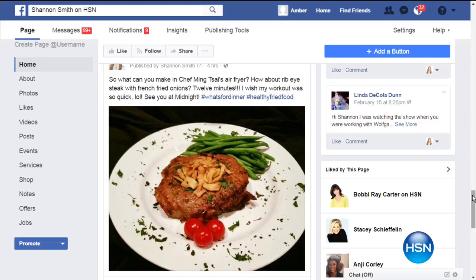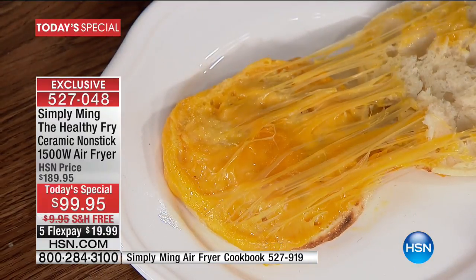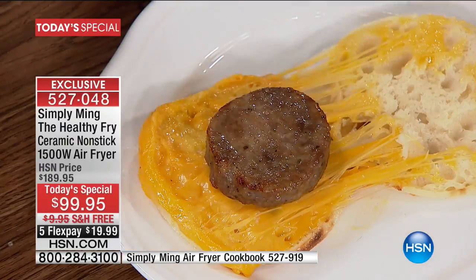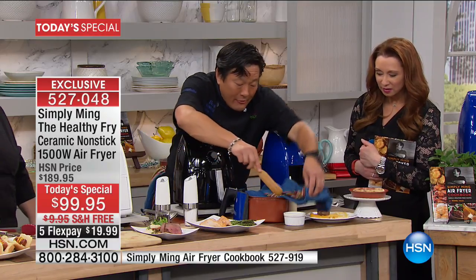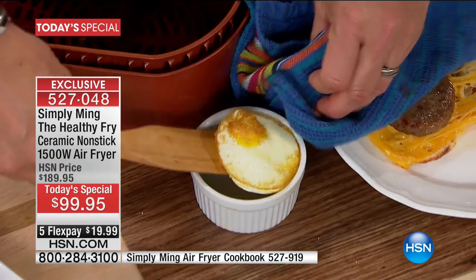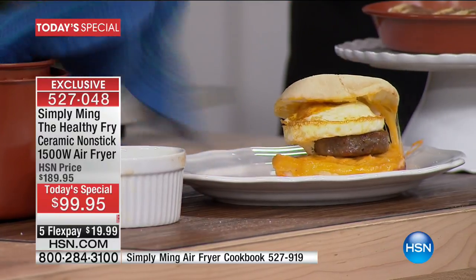And chef, you can do breakfast, lunch, and dinner. We're doing breakfast right here. So we had two English muffins with a little bit of cheese. I'm separating that. We had a breakfast sausage that we cooked in that. Boom. We have an egg that we just cooked in a ramekin. That's a good idea, because you don't have to get your pan dirty. And this egg just pops right out. And there you have your egg sandwich. No more fast food. Six minutes, start to finish.